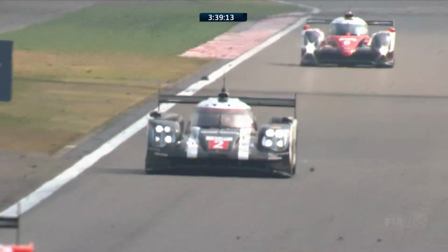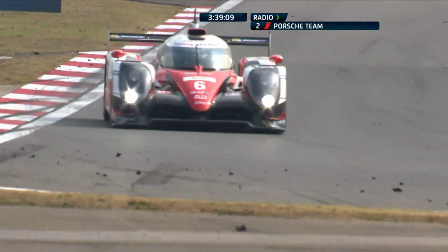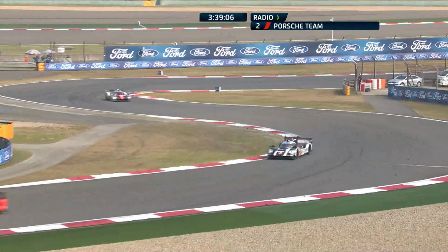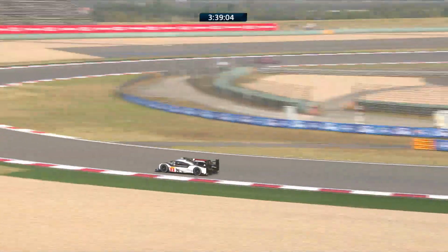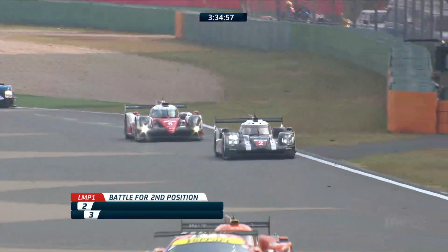Well, he is catching him. Simple as that. A little bit of encouragement. Car six behind is fourth position. And he's catching you, I think, was the bit that didn't have to be said to Mark Leib.